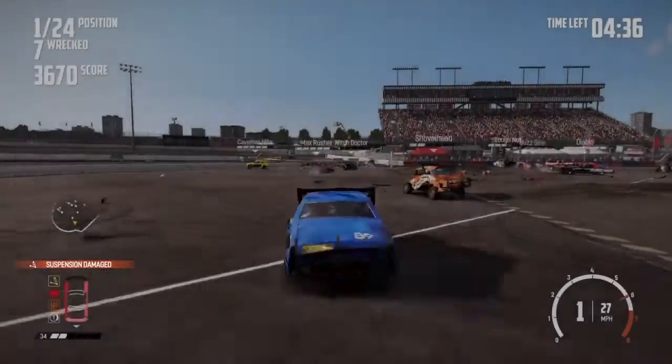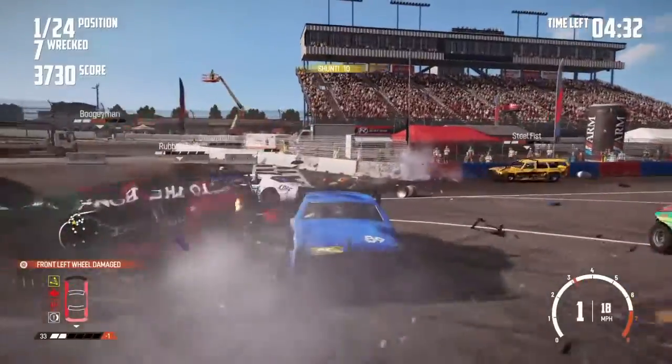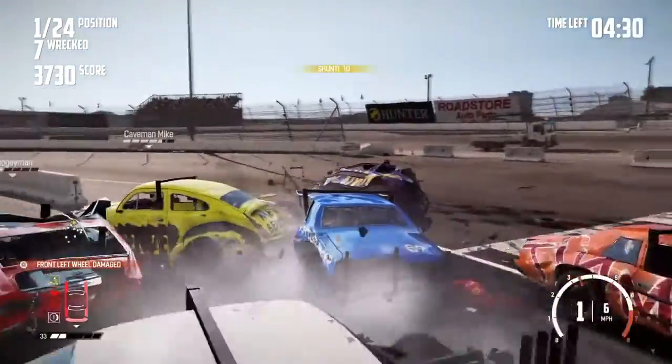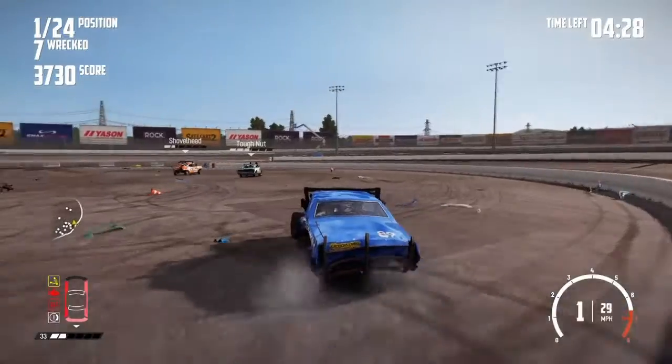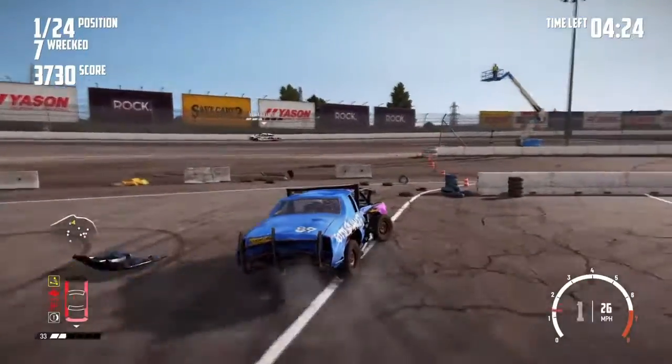Oh my god, the Killer Bee's a cheat code. What the fuck? It just rolled literally 20 times on 1 health and didn't die. What in the Wreckfest?